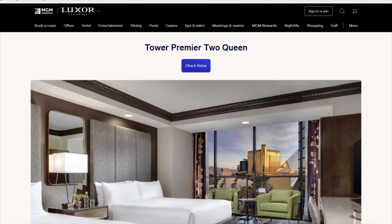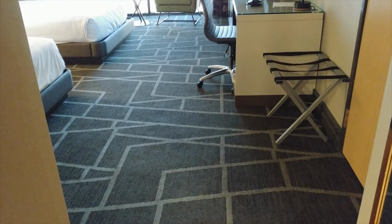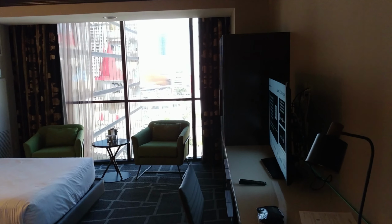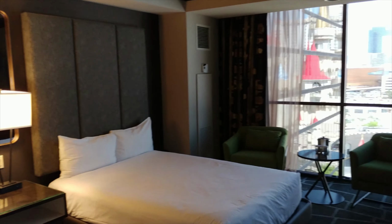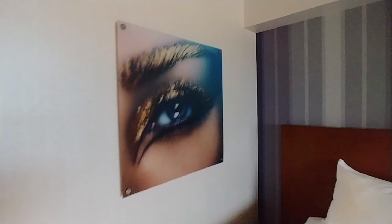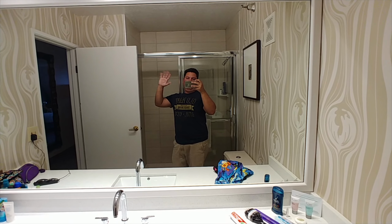So what's the verdict on the tower rooms? While I do enjoy staying in the pyramid rooms, and they're very nostalgic for me, I feel like the tower premier rooms are more spacious, partly due to not having the pyramid slanted windows, which can be restricting and make the pyramid rooms feel smaller. And I also feel that the tower premier rooms are slightly better appointed. And while I do think that everyone should experience the pyramid rooms, I prefer the tower premier rooms, and I think they're worth the stay.